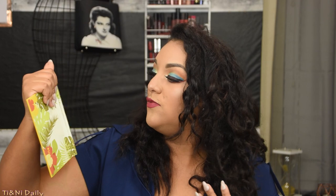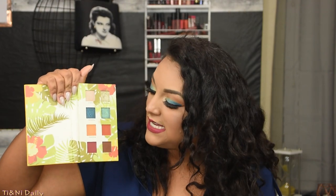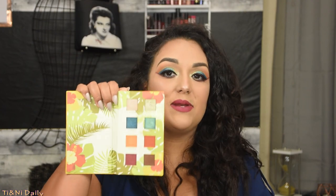Last but not least, I feel like we don't even need to spend very much time talking about this. This palette is amazing. You guys saw it. Look at the look we were able to come up with and achieve. It's absolutely stunning. It's beautiful. There was hardly any fallout. The pigmentation was there. And it's versatile. Still, I do feel like $28 is a bit much for an 8 eyeshadow palette. But darn it, I'm so in love with it.